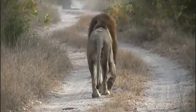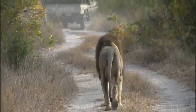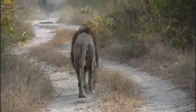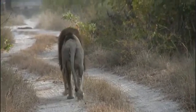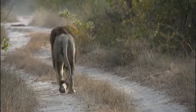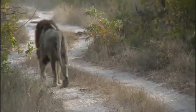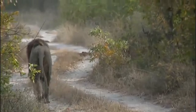Now, understandably, the frontal view is always a nice one to have, but in the same breath it's quite nice to look at them from this angle. You can get a great idea of how their paws and feet maneuver and work, and also how big they are.